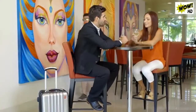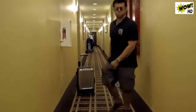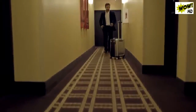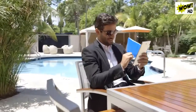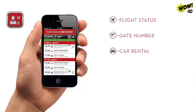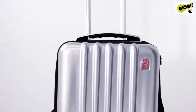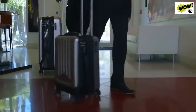The Planet Traveller app can also program a security alarm, both through the speaker and on your phone, to guard against unexpected separation. A revolutionary app monitors and controls all functions of the smart case and provides personalized concierge information at your fingertips. On the outside, we engineered the regulation-sized carry-on and check-in cases using a lightweight, nearly indestructible polycarbonate shell.